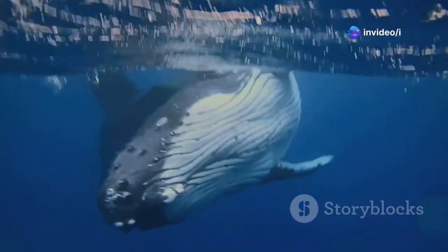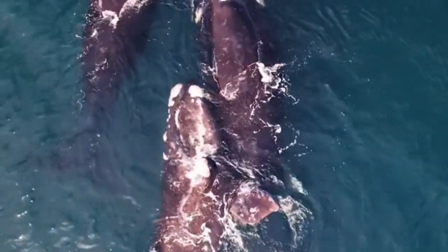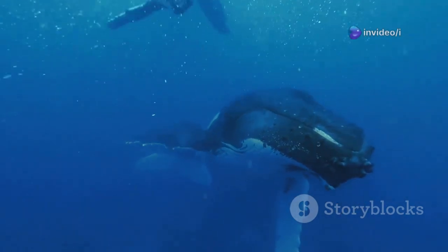The Atlantic Ocean is home to various species of whales, including humpback whales, blue whales, and orcas. These magnificent creatures undertake long migrations across the ocean. They play a vital role in maintaining the balance of the marine ecosystem.